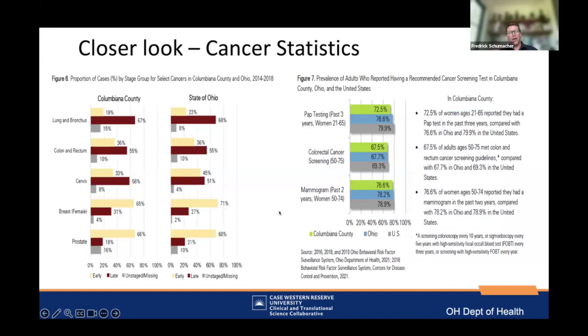And then just lastly, looking at some other statistics within Columbiana County versus Ohio to have a better understanding of what we're working with, is screening. On the left-hand side, you can see different cancers and whether you're picking them up at early stages versus late stages, comparing Columbiana to the state of Ohio. Columbiana isn't lagging much differently than the overall state of Ohio when looking at lung, colorectal, and even cervical cancer, and then at some of the screening mechanisms for each of those.